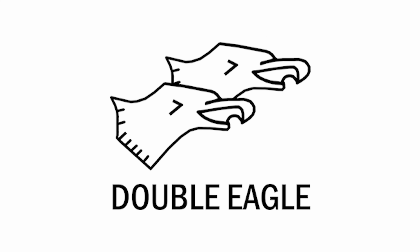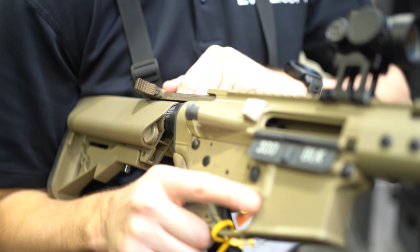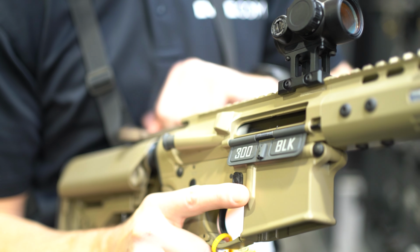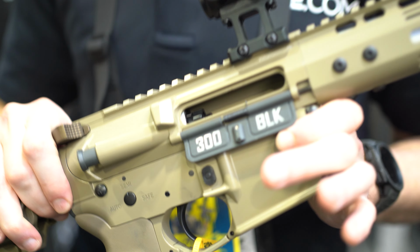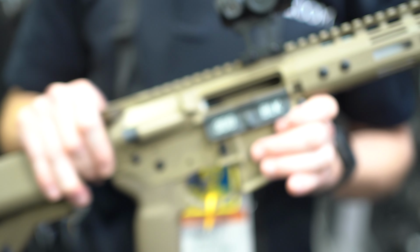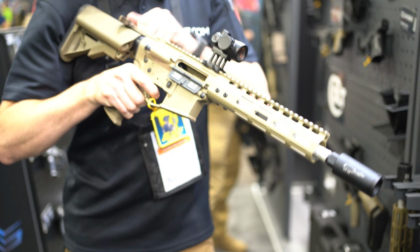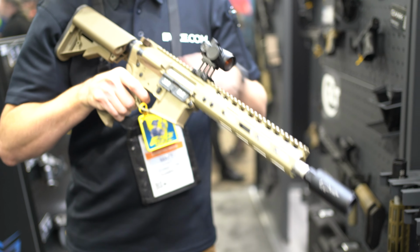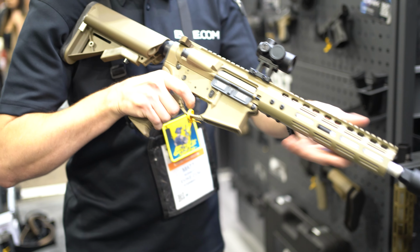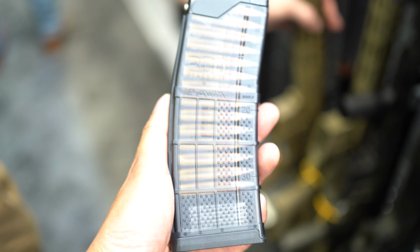Remember Double Eagle? Yes, the same Double Eagle that made all the springers you and your friends bought as a joke. They're jumping into the GBBR market as well with an EMG Helios Noveski licensed N4 MWS. Double Eagle has taken a lot of input from the lead designer at EMG, so I'm expecting to see some great quality. This GBBR is currently on pre-order at evic.com for $349 and is listed to be available April 2023.